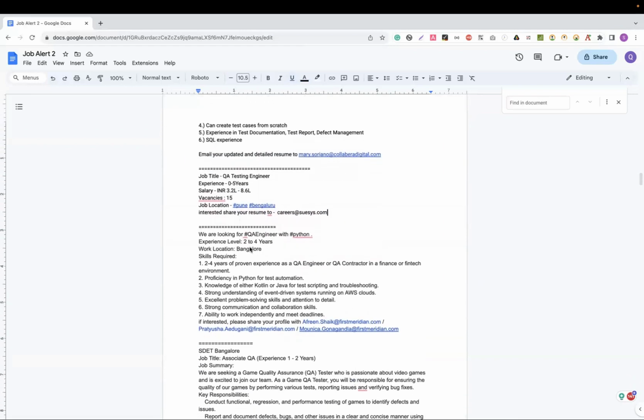Next position is for 2 to 4 years of experience, and work location is Bangalore, and it is for QA engineer with Python. So 2 to 4 years of experience is required, and you must have Python knowledge for test automation. You have either worked on Kotlin or Java for test scripting. A strong understanding about event-driven system, and you must have strong communication skills and ability to work independently and meet deadlines.